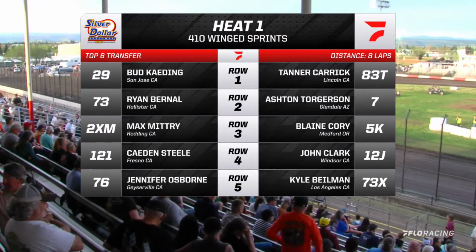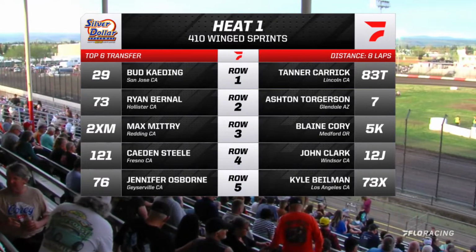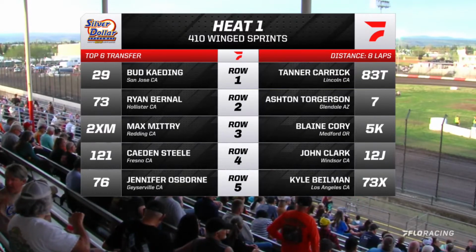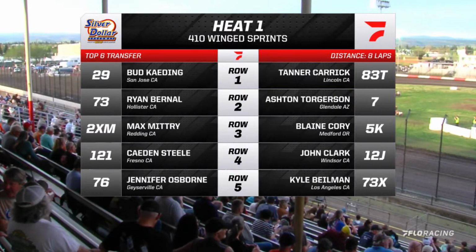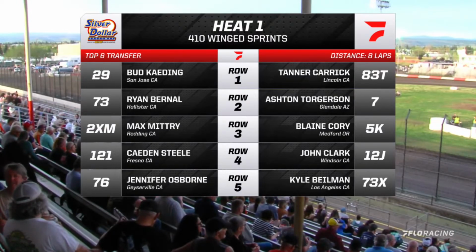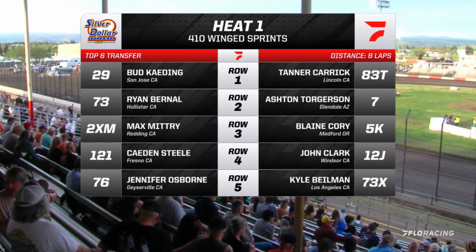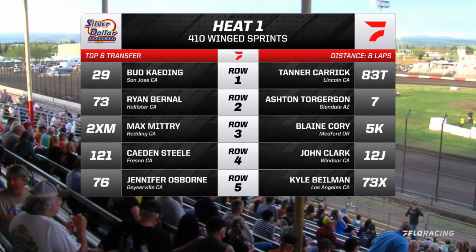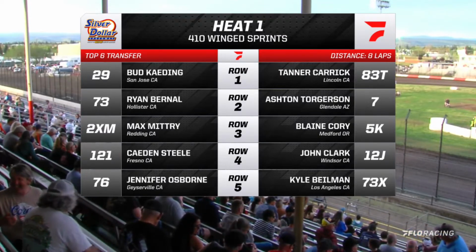Third row, 2XM, that'll be Max Mitri from Reading. The 5K of Blaine Corey, Medford, Oregon. Fourth row, 121, Caden Steele out of Fresno, and the 12J of John Clark. Fifth and final row, 76, Jennifer Osborne, and the 73X of Kyle Bauman from the Los Angeles area, to be exact, Encino, California. So that is your field of stars and cars.